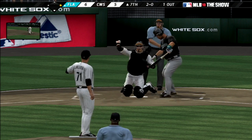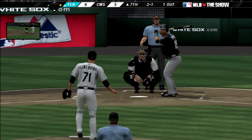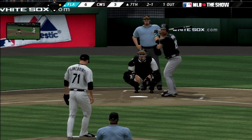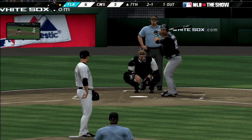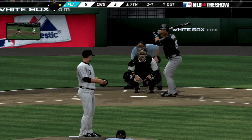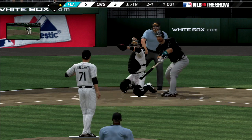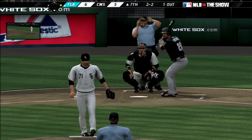Got himself a 2-0 fastball there, but he couldn't connect. 2-1. And this pitching staff's done a pretty good job with him in the series. Runner at first here, one man out. Ready with the 2-1. 2-2. Yeah, he just drops that splitty right in there.